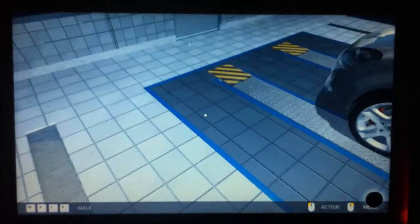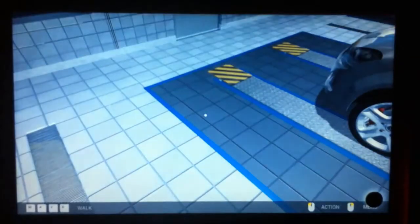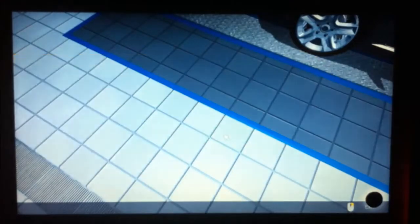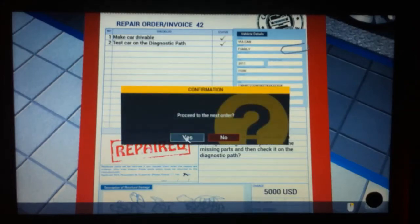Okay, let's check that that is complete. Actually, just double check the inventory. It was beautiful, and that's it. $5,000. Thank you very much. Next.